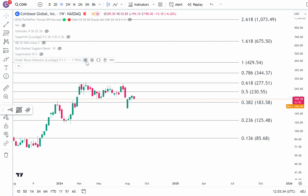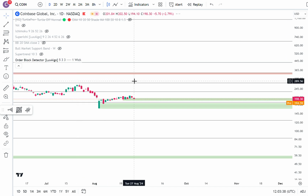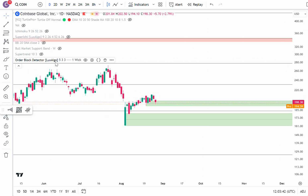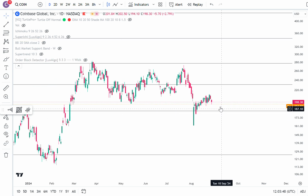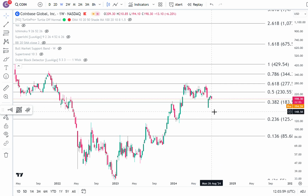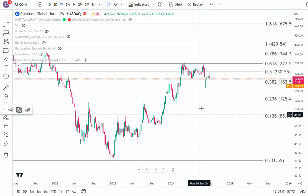So we'll see what happens. Looking at a couple other indicators here, let me see. On the order blocks indicator by Lux Algo, you can see that there is a demand zone down here. So I think it's probably more likely for price to get support around where it's at right now rather than breaking down further. So we'll see, right? But overall, as far as I'm concerned, this is still considered a little bit of a higher low.